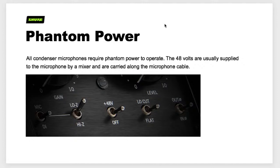It's not going to damage your dynamic microphone if you turn it on. In the good old days, it used to damage ribbons substantially. It would blow it up and make it not work. But with our ribbon microphones, you can use phantom, but we don't recommend it. But if it's on, don't cry. It will be okay.